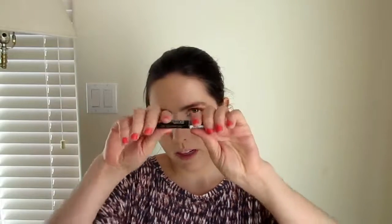Now I'm going to highlight the inner corners with my Scandaleyes pencil from Rimmel. This is in the shade Bulletproof Beige. I'm also going to highlight the brow bone. I'm going to line the inner third of my eye with Honeydude from Colourpop.